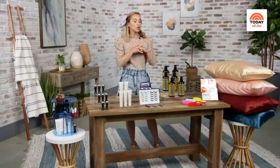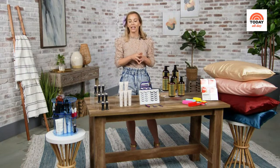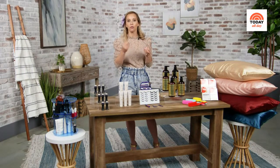Huge trend that we're seeing right now in skincare overall is this idea of patches and overnight treatments.